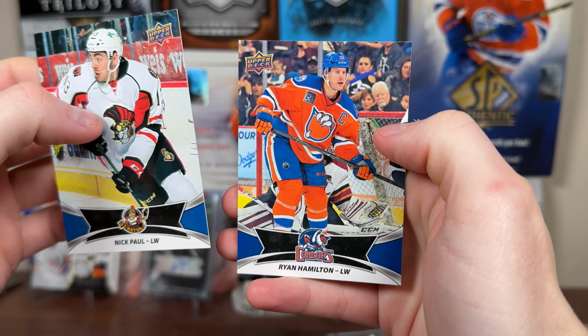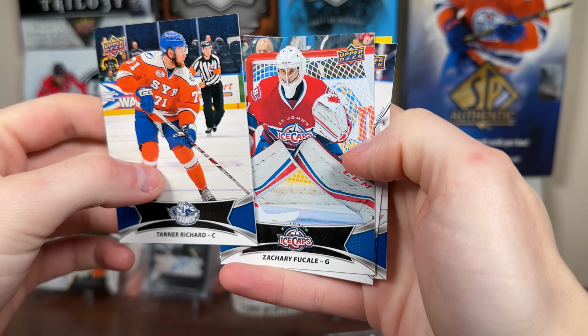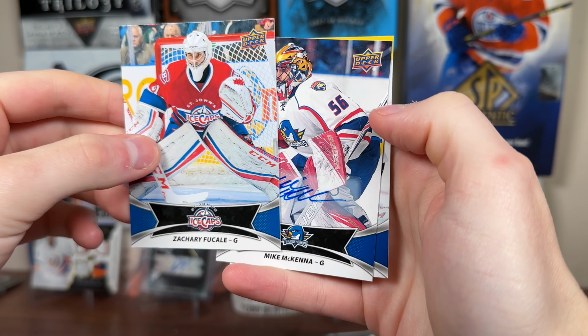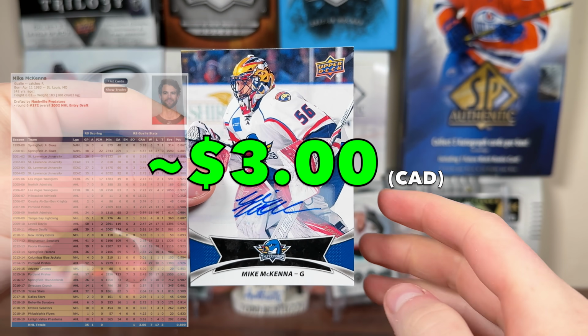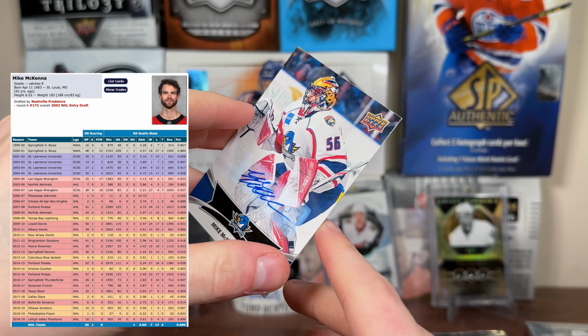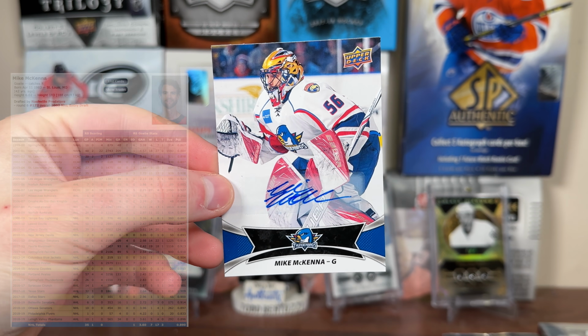Nick Paul, current Tampa Bay Lightning, and Ryan Hamilton. Definitely some interesting names in here. There's Quentin Howden, Tanner Richards, Zach Fucali, probably still in the KHL, I think. Oh, first auto, Mike McKenna, nice. That's a cool one there. As well as Anton Forsberg, back up in LA now, but there you go, Mike McKenna. Very cool one there. He had a moment with the Sens like 18-19. Career AHL there. But hey, that's still a very cool one there. I'll take that for my goalie PC.